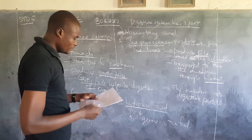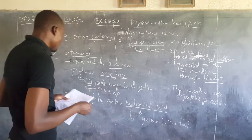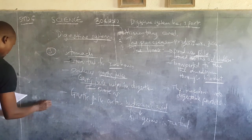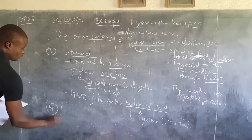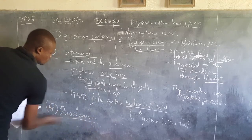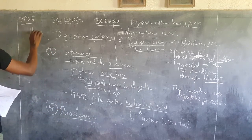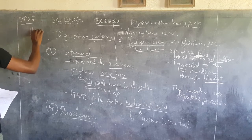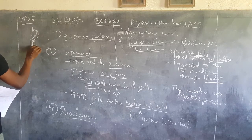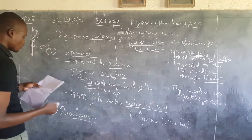Now I hope we are together. So we have the last part that is in the stomach there. Next to the stomach, we have the duodenum. Just write it as number four. The duodenum comes just after the stomach. After the stomach, we have that part that follows, called the duodenum. So let's look at the function of the duodenum.